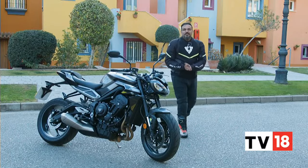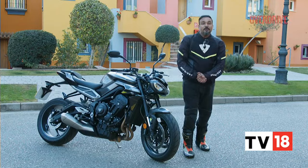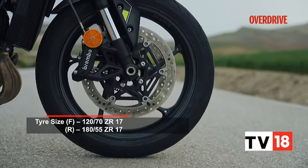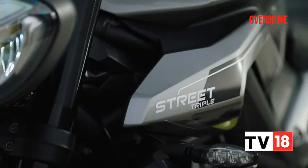The Pirelli Rosso 3 tyres from the previous R have made way for these new Continental ContiRoad. Now the tyre sizes remain the same. As far as the rubber goes, I really didn't have any complaints riding around quite hard here in Spain.